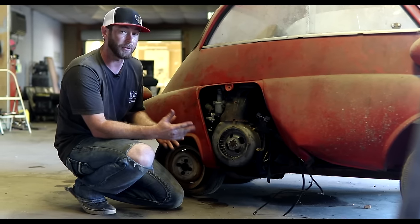We've been tinkering around with this little Isetta here and there. We've been able to get it to run. When we first got it to crank up, it only ran off the carburetor cleaner we'd spray through the carburetor here. We tried hooking fuel lines up to it. The carburetor was all gummed up with gunk, so we pulled the carburetor off and got all that cleaned up.